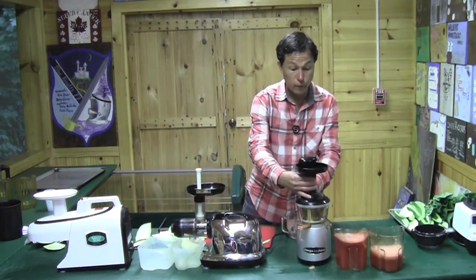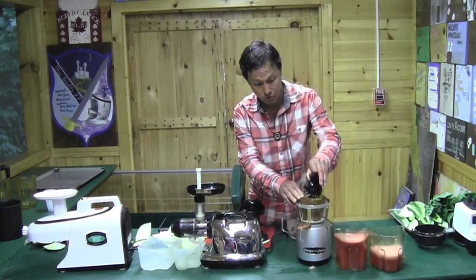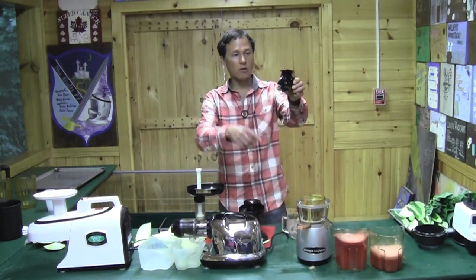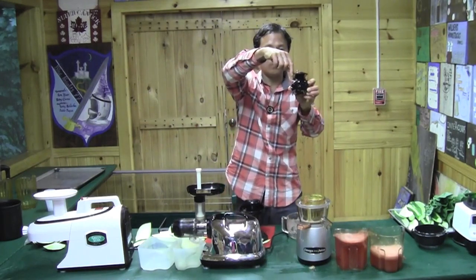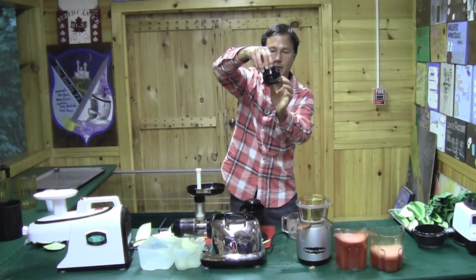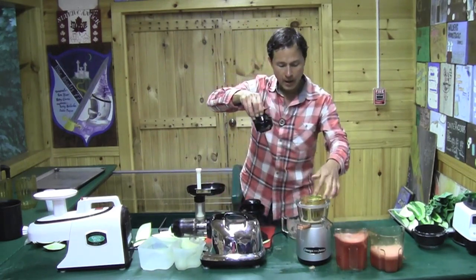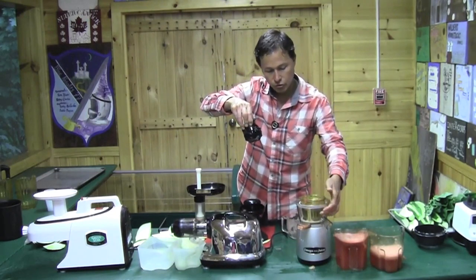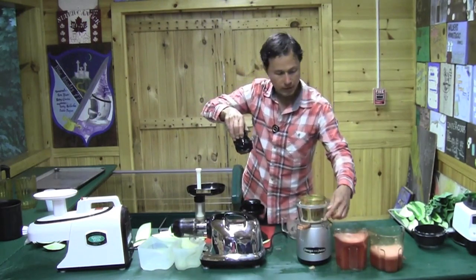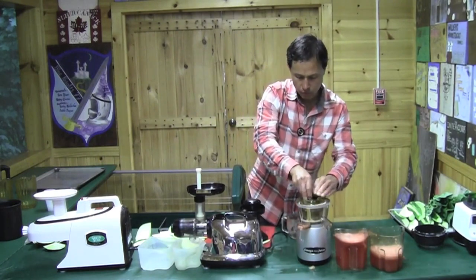This is called a vertical single auger machine. This is actually last year's model, an older model. It basically has an auger inside here. You put the produce in, this little edge comes around and chunks it off, and then it compresses the space where the produce is and crushes it smaller and smaller. As it's crushed, the juice is squeezed out this screen and comes out this side, and the pulp comes out that side. So this is called a vertical auger.